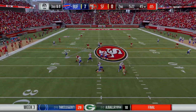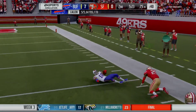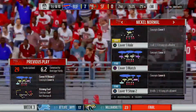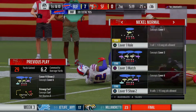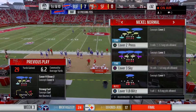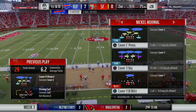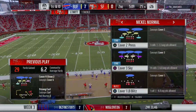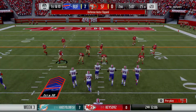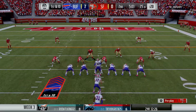Working out of the shotgun. Here's Allen. To the right side, and he's got more, complete. And they're able to work this to the 25 before it's all said and done. He got 29 yards that time. So from inside Niner territory now, this is 1st and 10 at the 25-yard line.